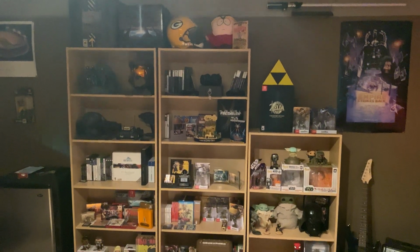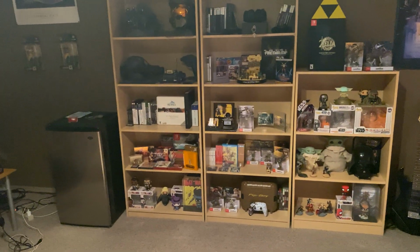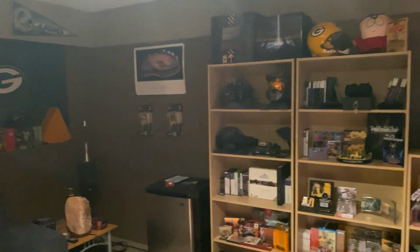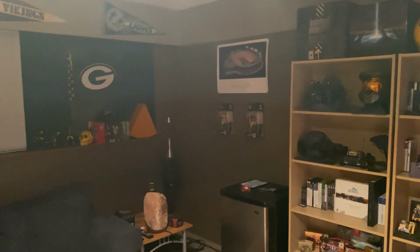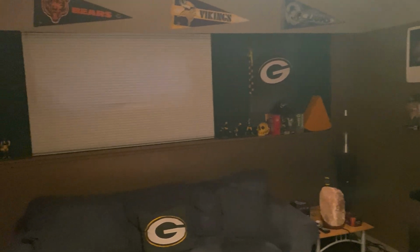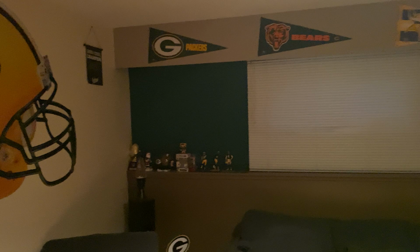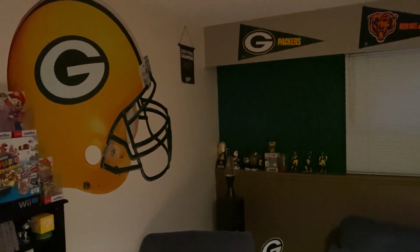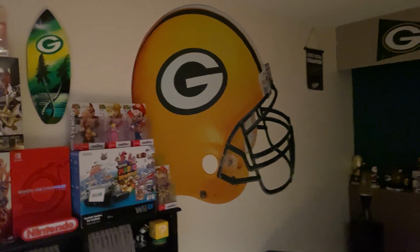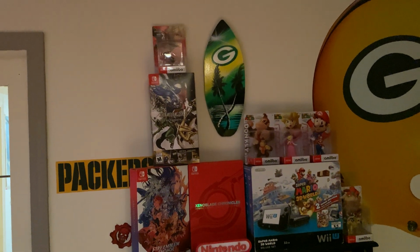Got a mini fridge over there. A big Packers fan too, so I'll show you some of that. I mean, it's not video game related, but NFC North Division up there. It's a Fathead, Green Bay Fathead. And over here, another shelf of stuff.